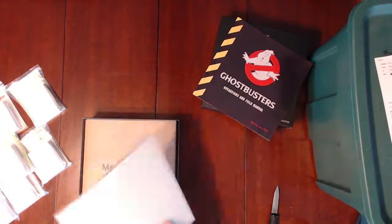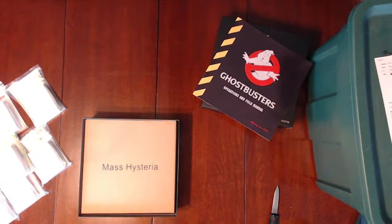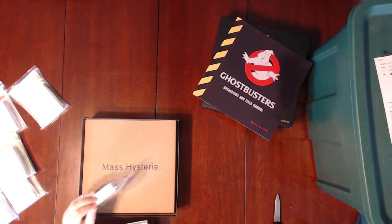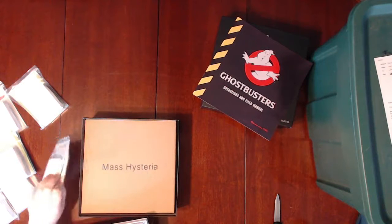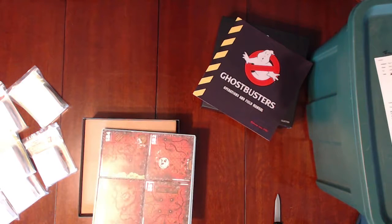Next, we have a bundle of tiles. Let me get the plastic off of this, and we'll take a look at them. Now, I had heard beforehand that people were afraid these tiles were going to be pretty thin. Like they were going to be just made out of the same material as the ghost cards and whatnot. I don't think that's the case. That doesn't appear to be the case at all. So let's take a look. See how they look, see how they feel.